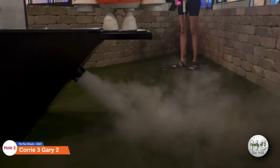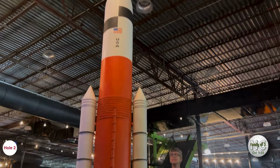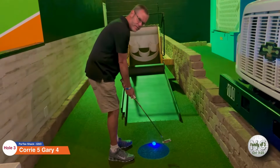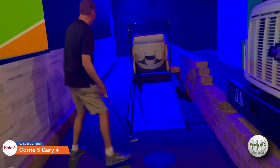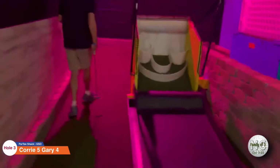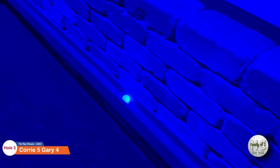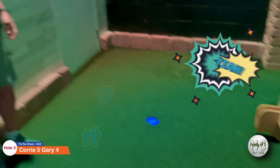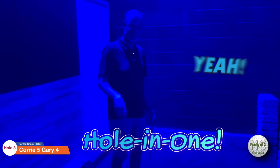That's pretty cool, the way they have all the steam or smoke coming out of the rocket. All right, number three. Ski ball hole. Hey! Where'd it go? There it is. It's coming down for a possible hole in one. Might get a hole in one. It's not guaranteed, but yay! Got it. Got a hole in one. That was awesome. I haven't done that on this hole in a while. That was cool.